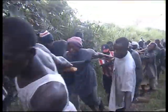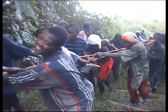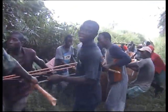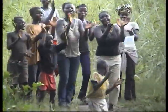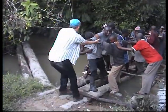The guys are still moving forward, however, we now approach a stream which is going to cause us a problem, I feel. With a little help from myself and the persistent singing of the girls, the canoe gets as far as the beginning of the bridge.